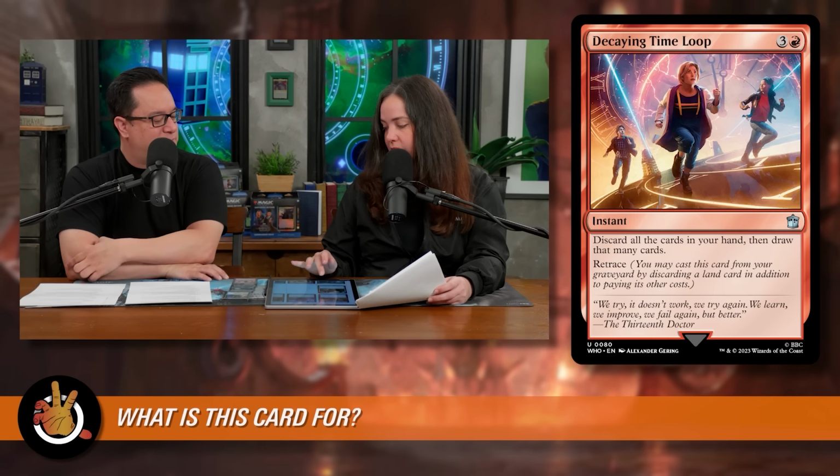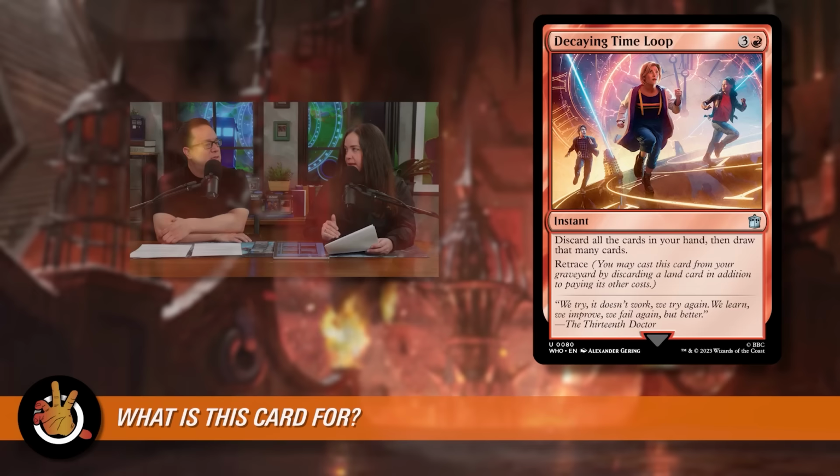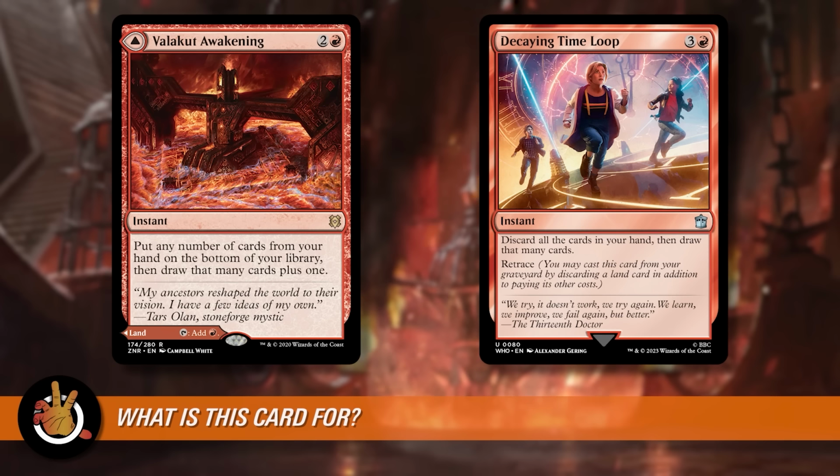So, it's interesting. I'm curious to see how Decaying Time Loop actually feels in game. Yeah. Because it's one of those cards that could feel incredible, and it could feel like I'm never casting that. I think Valakut Awakening is a really good comparison. And to me, Valakut Awakening is sort of an emergency lever pull, where it's like, this is good. I'm glad I had it.